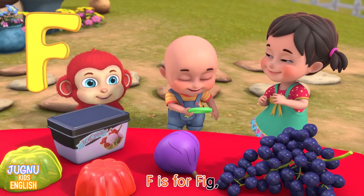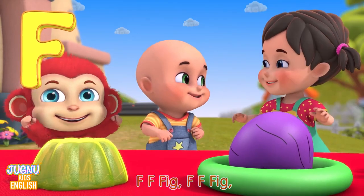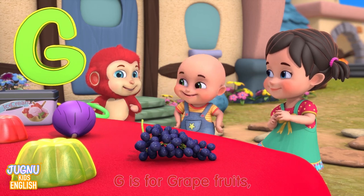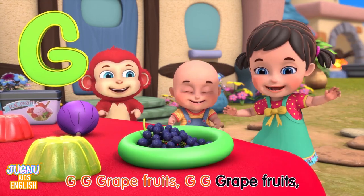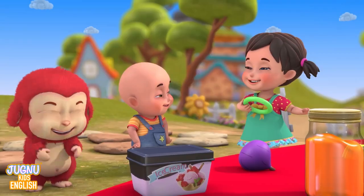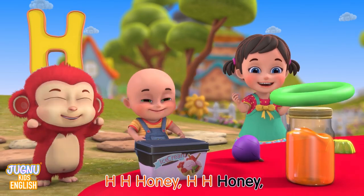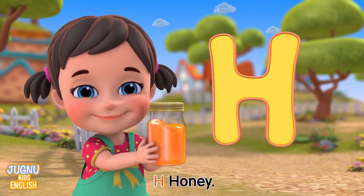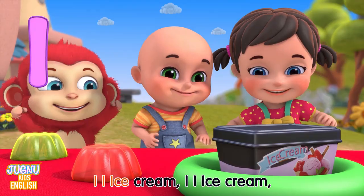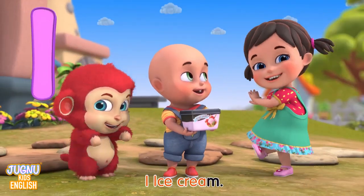F is for fig, fig, fig. G is for grapefruit, good grapefruit. H is for honey, honey, honey. I is for ice cream, ice cream.